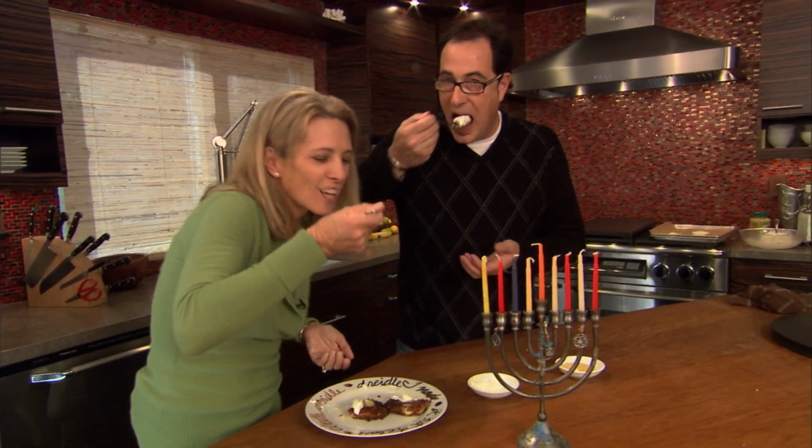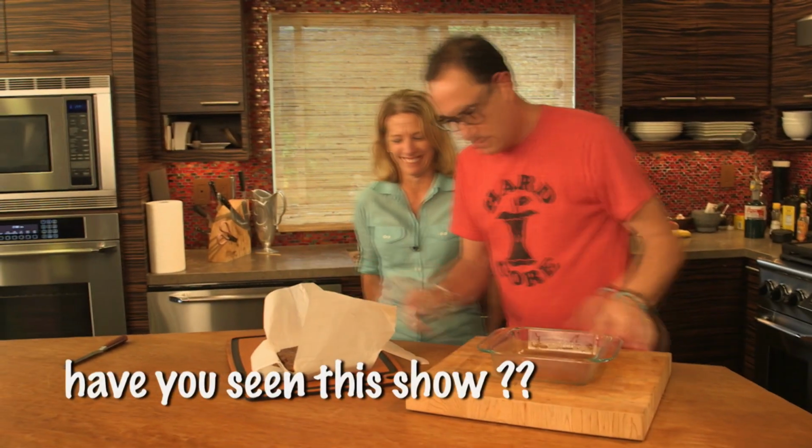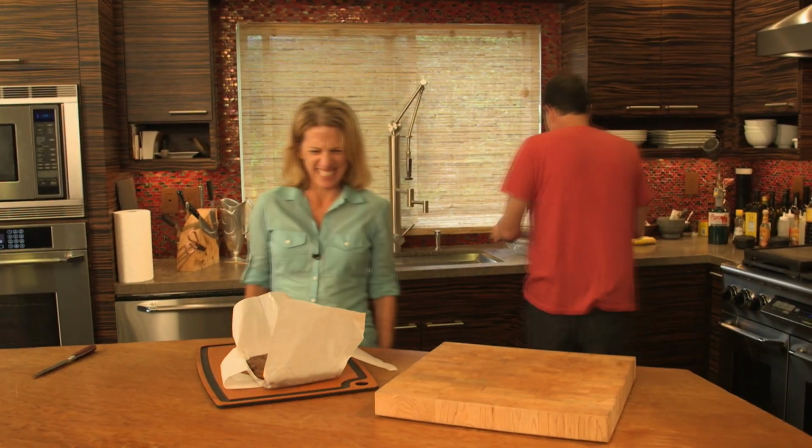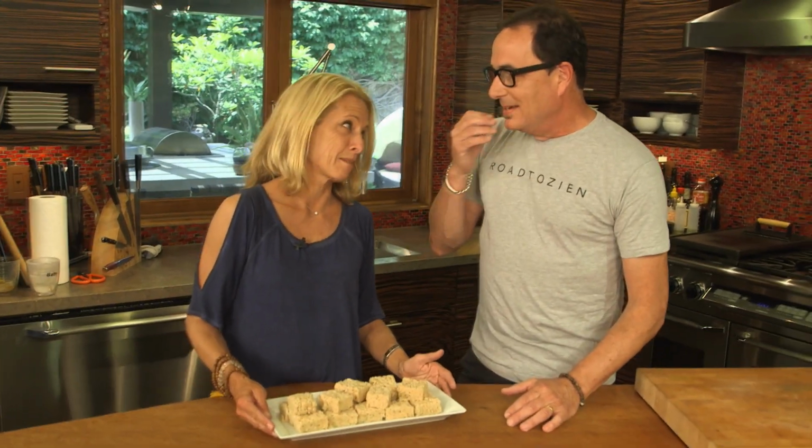Happy Hanukkah. Happy Hanukkah. I usually wait until it's way cooler. And what have you made? Salted brown butter Rice Krispie treats, because you said anything but nothing chocolate.